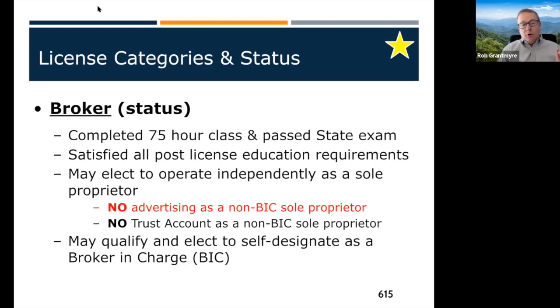You could, however, also, the Real Estate Commission does allow you to become a sole proprietor, meaning that you are not affiliated with a firm once you are a full broker. Now, the thing is, as you see there in bright red, fire engine red, no advertising as a non-BIC sole proprietor. And that's fairly significant because, for example, if you're a non-BIC sole proprietor, that means you've done your 90 hours to remove your provisional and you've left your firm, you're now solo, out there on your own. What limitations exist? And the biggest one is going to be no advertising.